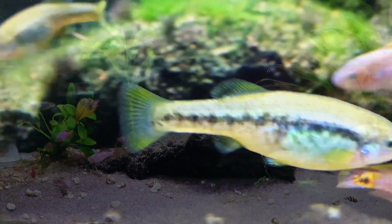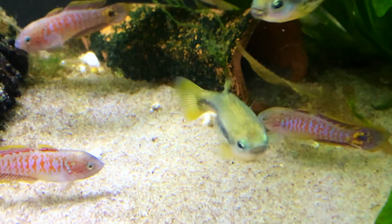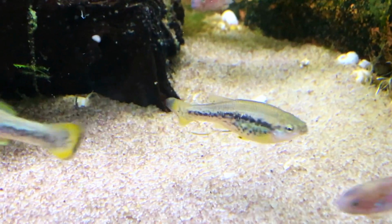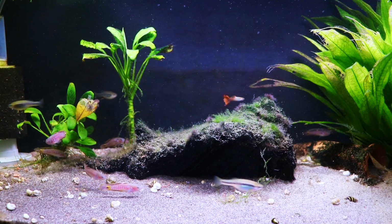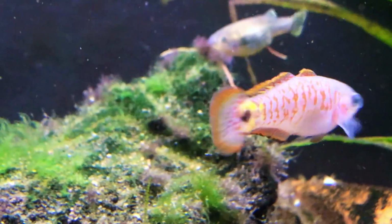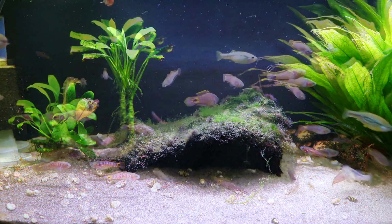The other thing that we have going on, and this is a fish that's not going to stay in here long term, these are Goodeids that you see here kind of swimming around all crazy. Ilyodon whitei, they're really cool. Goodeids are a threatened species, and so they are endangered in many of the locations that you would find them in. And so we are part of the Chicago Livebearer Society, and we decided to go ahead and keep a species of Goodeid. And I like them so far.